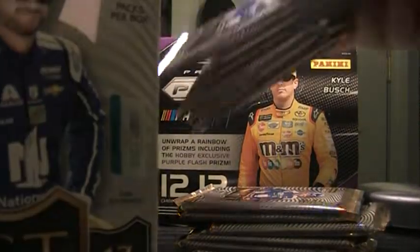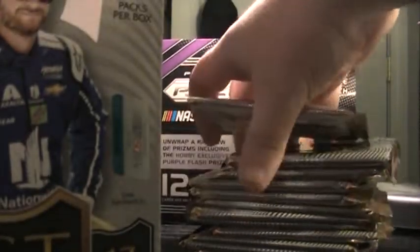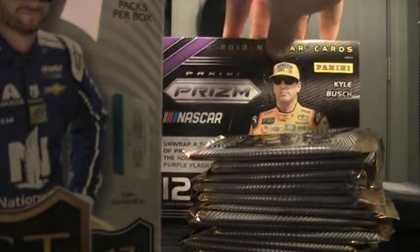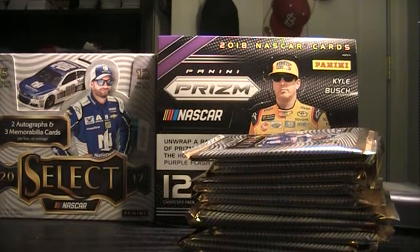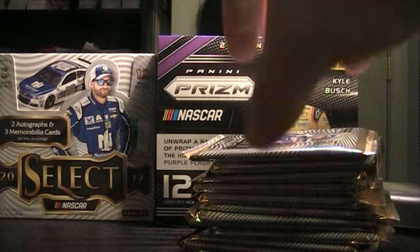Pretty solid half case so far. Started a little slow, picked it up. So, hoping things only get better from here. Move these inserts. Let's put the inserts right there. So we'll do 7 and 8, 9, 10, then 11 and 12.